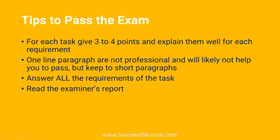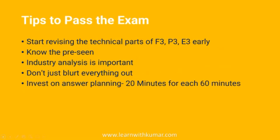Examiners' reports, anything available, you can read it. But there again, we will support you with all that. We want you to focus on doing some mock exams, doing some very hard work. I know some of you are coming direct to the strategic case study without doing the E3, P3, F3 pillar. It's a blessing, but you have to do a little bit of work on E3, P3, F3. So we will support you with theory on the pillar reading. Start revising the technical parts of F3, P3, E3 early.